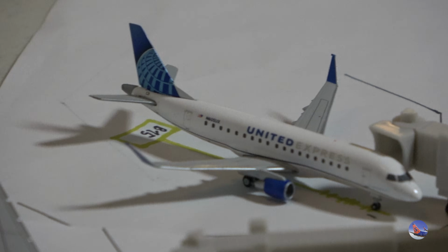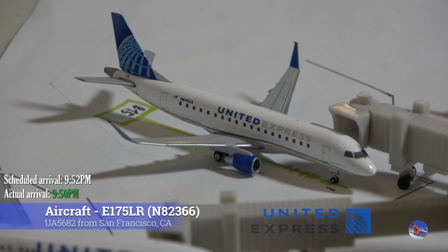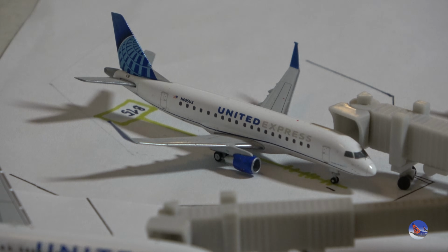And then our last United aircraft here, not a mainline, just a 175, sitting at B15. And this came in from San Francisco as flight 5682, another SkyWest operated flight. And this arrived in at 9:50 p.m., ahead of a scheduled 9:52 p.m. arrival.